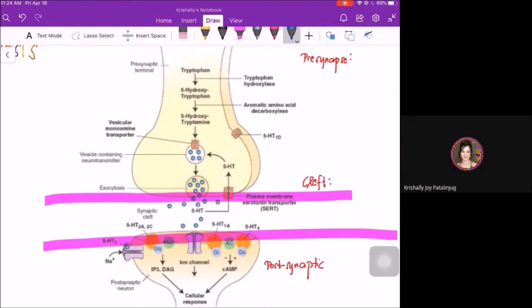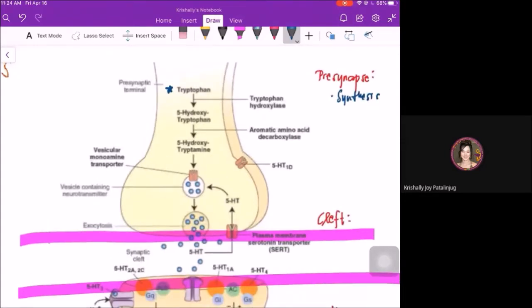Under the pre-synapse first, this is where the synthesis, storage, and release of the neurotransmitter, particularly serotonin, take place. Let's start with the synthesis of serotonin. I'll begin with this compound, which is an amino acid, tryptophan. I believe you're all familiar with this amino acid, tryptophan.